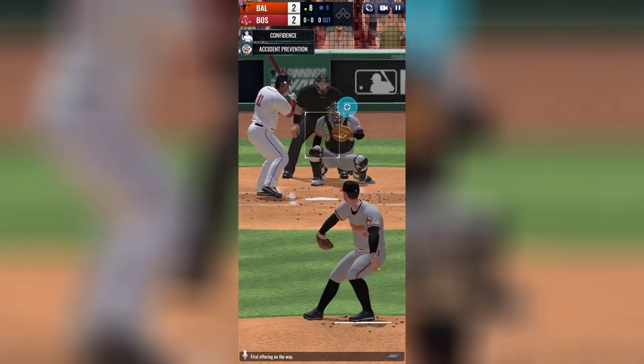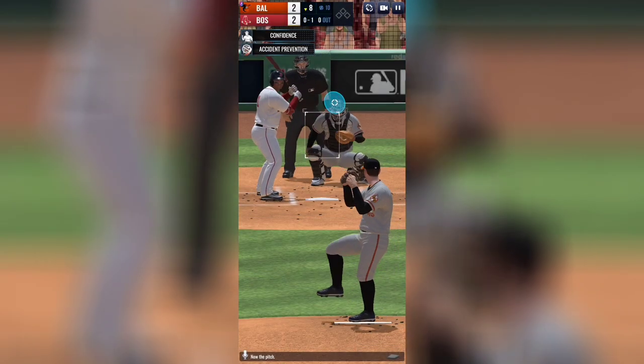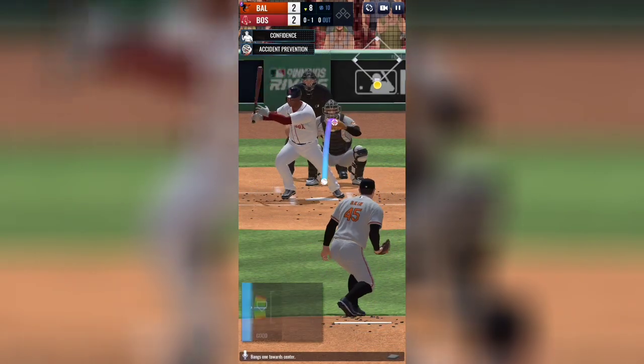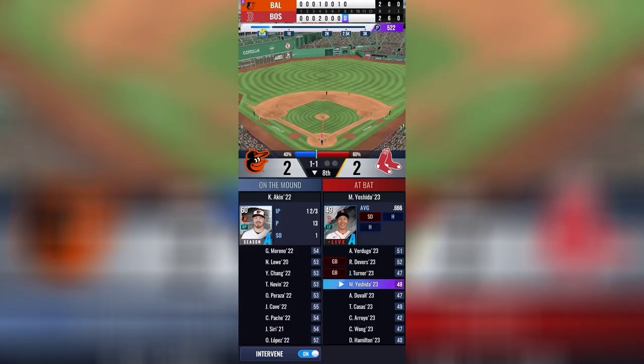First offering on the way. And that one is a called strike. Now the pitch. Bangs one toward center. Throw in time.